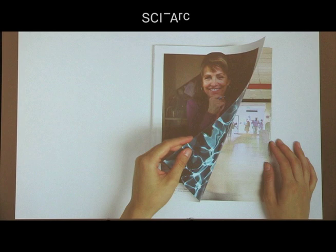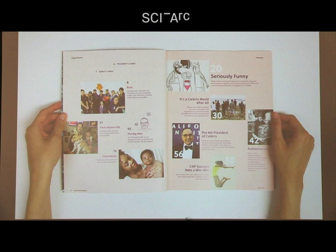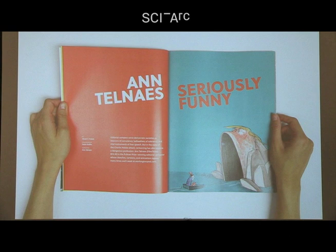I'm going to show a couple of spreads here. It starts in kind of an abstract way. It's called The Pool, so we have this beautiful image of water and an iconic image of a well-known hallway and campus. Table of contents. In the beginning, there is a section of smaller news items called The Buzz. The cover story is about Anne Talness. She's a CalArts alumna who is now at the Washington Post, being an editorial cartoonist.